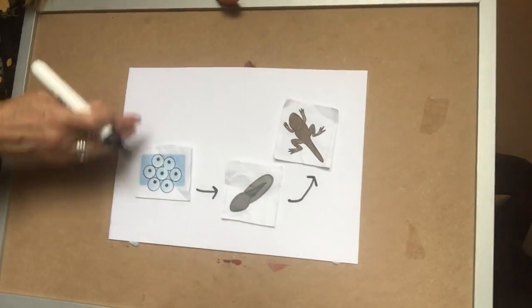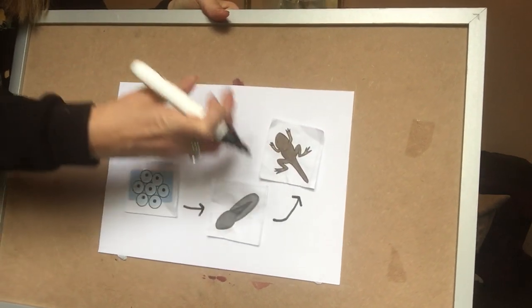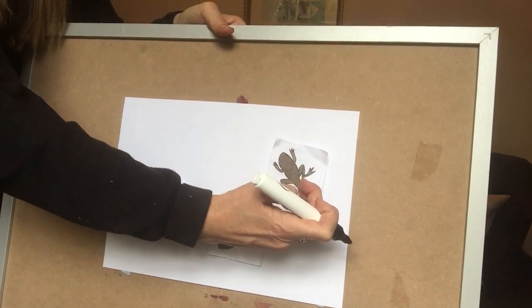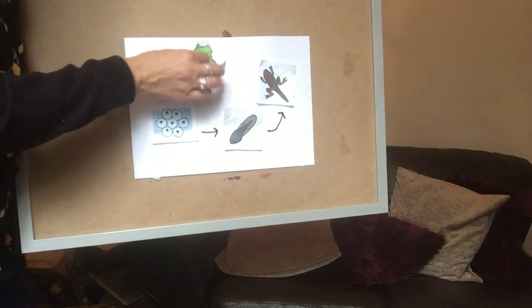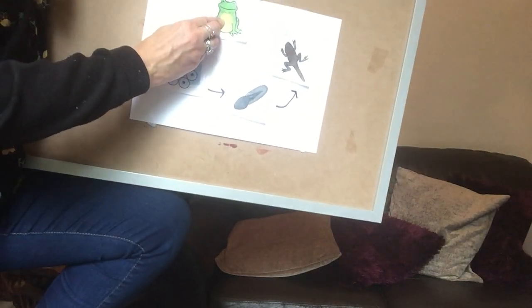Okay. Now, the froglet now then grows and it gets bigger, and the tail then disappears. Now, it doesn't fall off, it disappears into its body. And it gets bigger, and then it looks like this, a frog. I'm just going to put it here, okay?